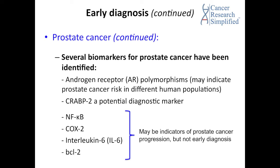COX-2 is a cellular enzyme whose increase in numbers, or as we call it overexpression, was found to be in correlation with prostate cancer progression. Interleukin-6 or IL-6 is part of the immune system and is one of the most important mediators of fever and of acute phase response. It has been found to be involved in prostate cancer progression.